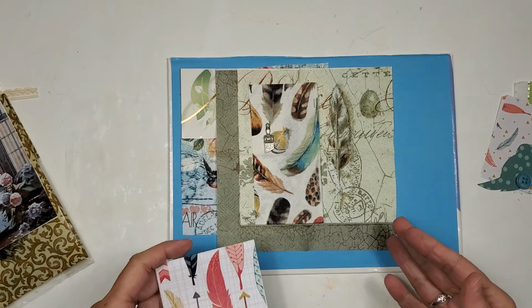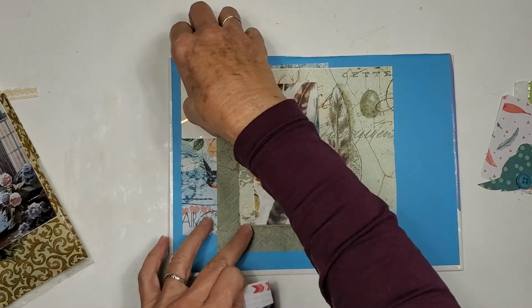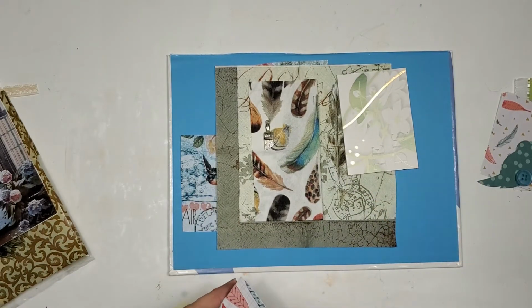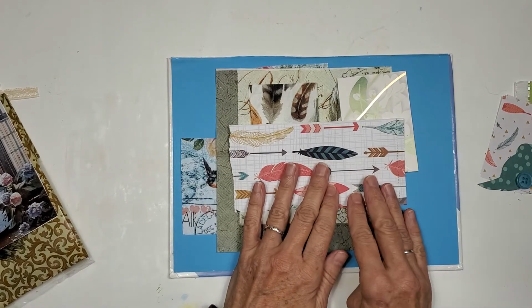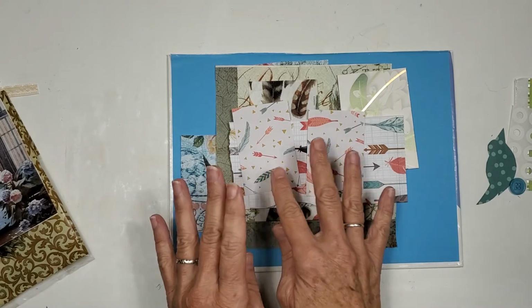So this gives you the ability to collage on a lot of different substrates, and we've got an art trading card as well for you to play with, as well as this little fold out piece that features all kinds of feathers and a couple more feather and arrow images.